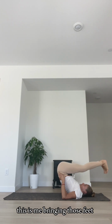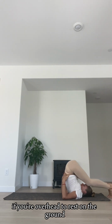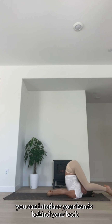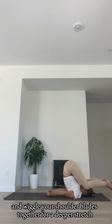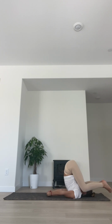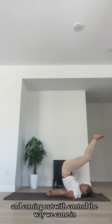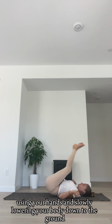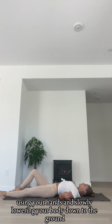Bringing those feet overhead to rest out on the ground, eventually bringing your knees to the ground. You can interlace your hands behind your back and wiggle your shoulder blades together for a deeper stretch. And coming out with control the way we came in, coming through shoulder stand, using your hands and slowly lowering your body down to the ground.